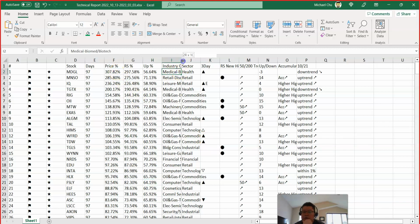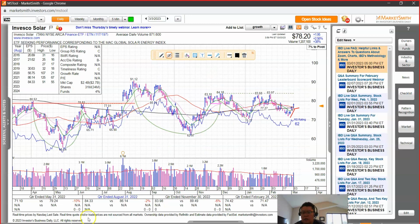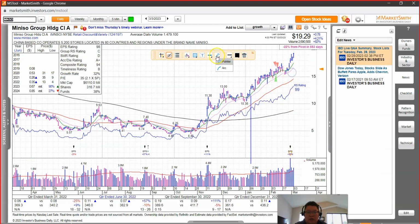MDGL, health related. Miniso. Yeah, Miniso, I think I missed the breakout. I missed a lot of breakouts this week. Right here they reported, and I didn't buy into it. Unfortunately, it did really well though.